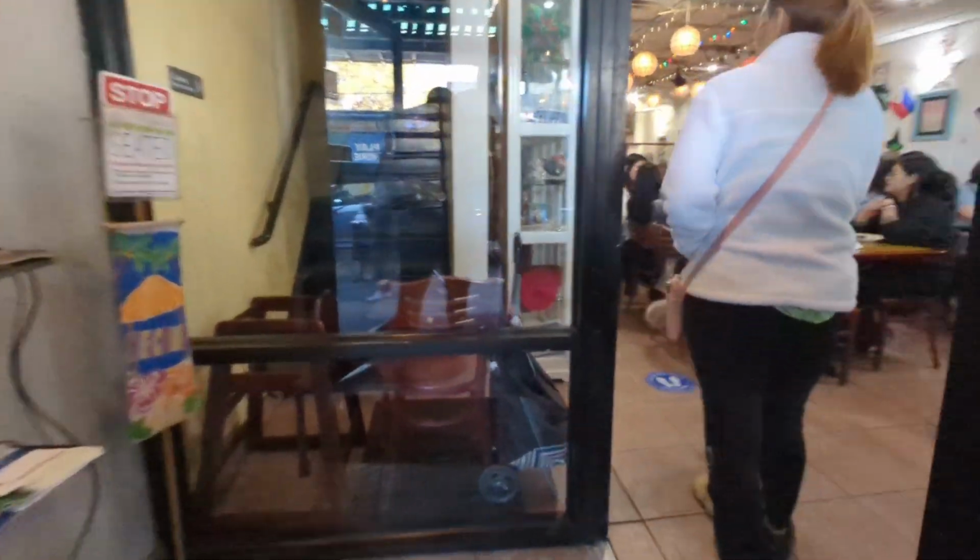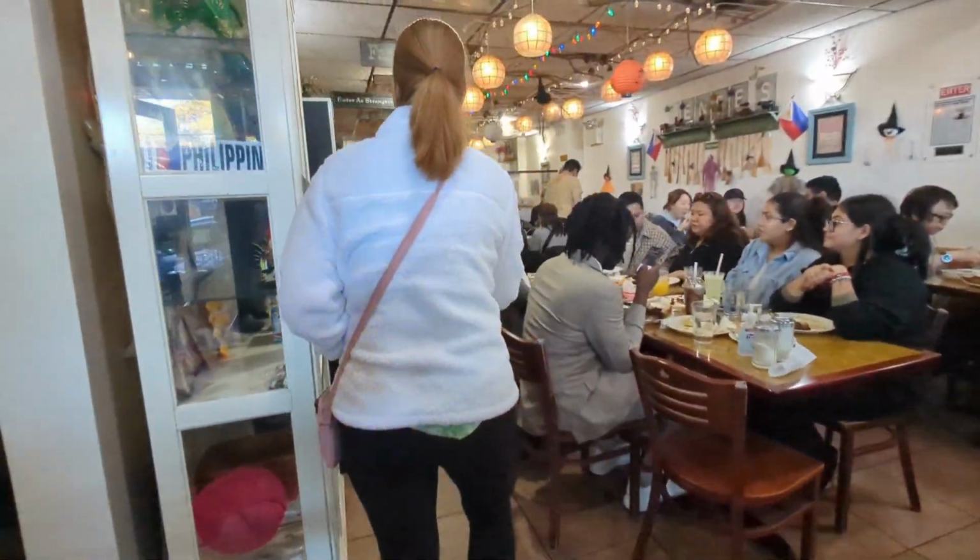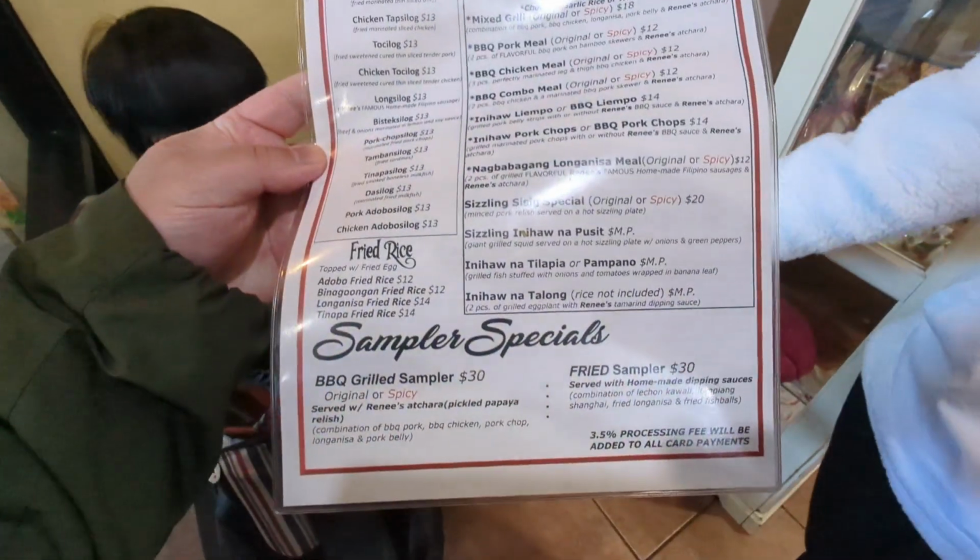Judging from their crowded dining room, we made a good choice. We arrived for lunch on a busy Sunday. While waiting, we were given menus and ordered before we were seated. Come take a look.